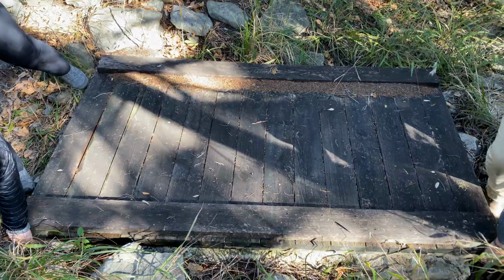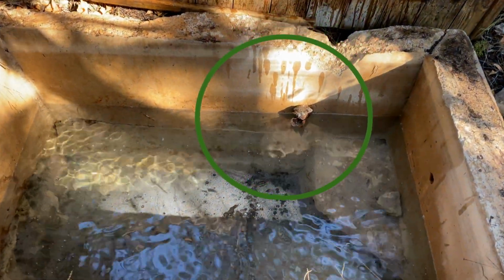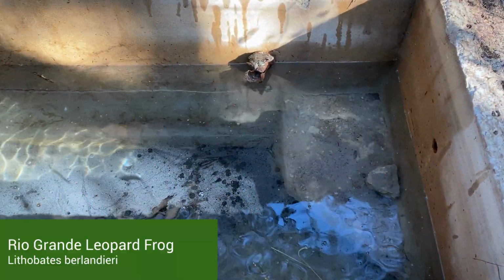Wow. Look at that big old leopard frog. That's a honkin' mamma jamma.